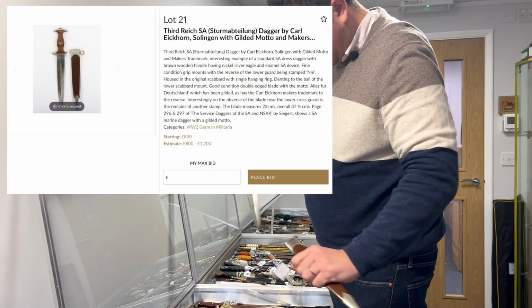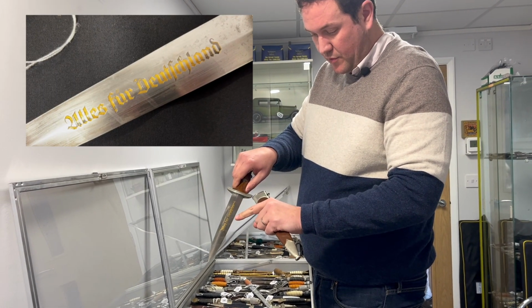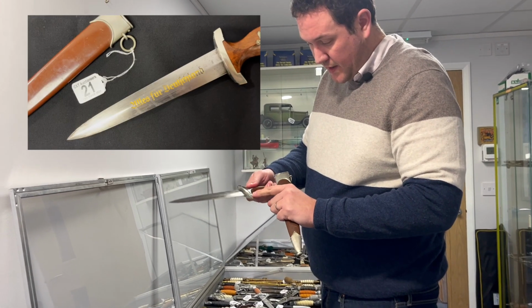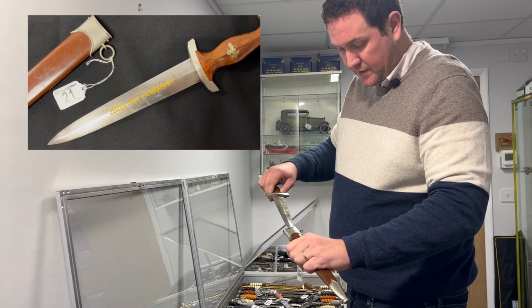And then again, as we move on through, see what else we have here. Lot 21. This one is an example which has got some gilding to the motto. Again, a bit more of an unusual feature you don't often see. Made by Carl Eickhorn again, but obviously just a variation with gilded motto.